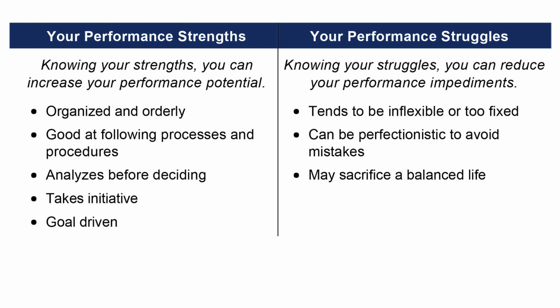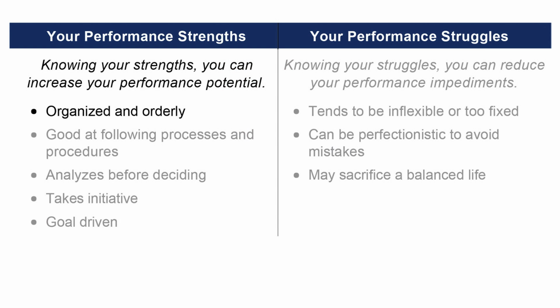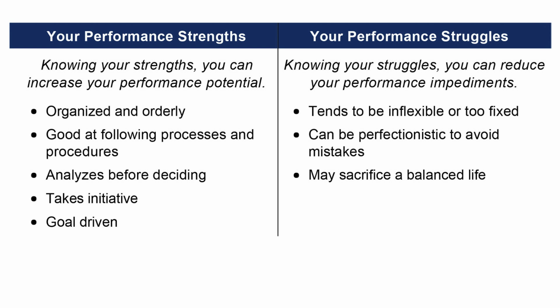In Joshua's case, his natural desire for being organised and orderly plays very positively into his capacity to understand a well-structured advice plan. This is a great natural strength. He's going to be good at following processes and procedures and analysing the information before taking a particular decision. He's likely to naturally establish goals and go after them once he's convinced of a particular course of action.